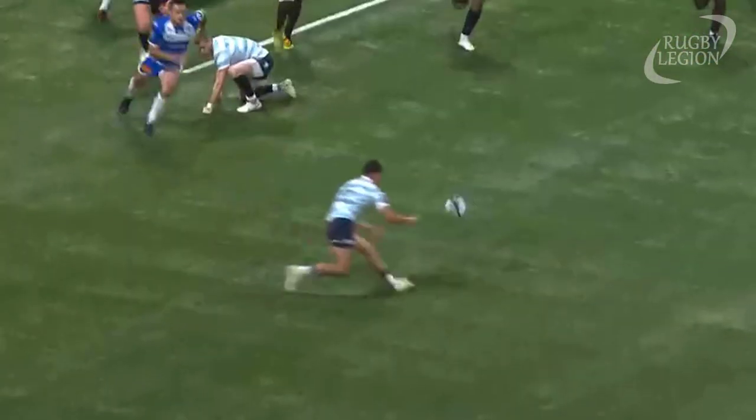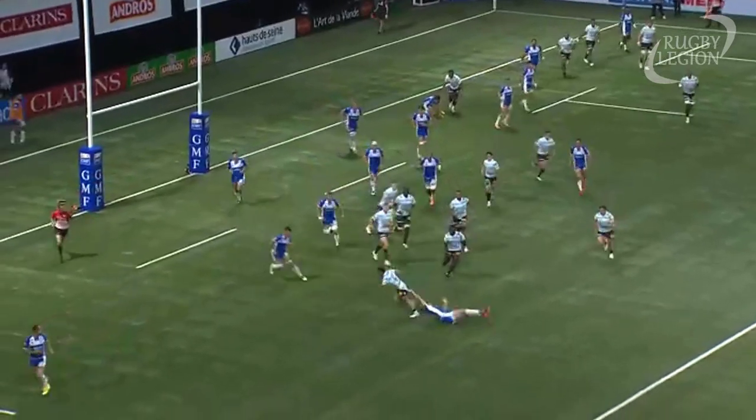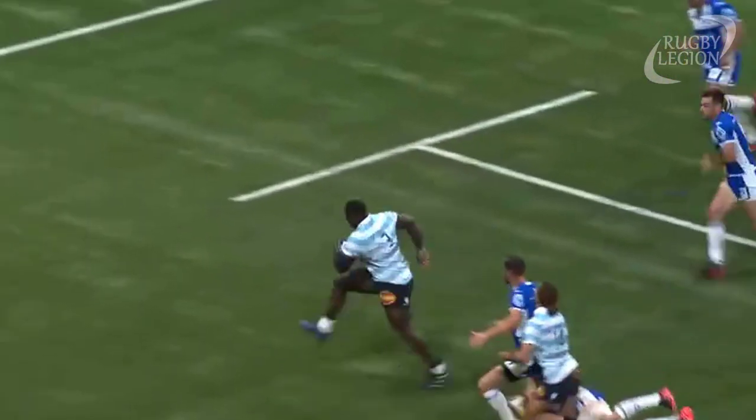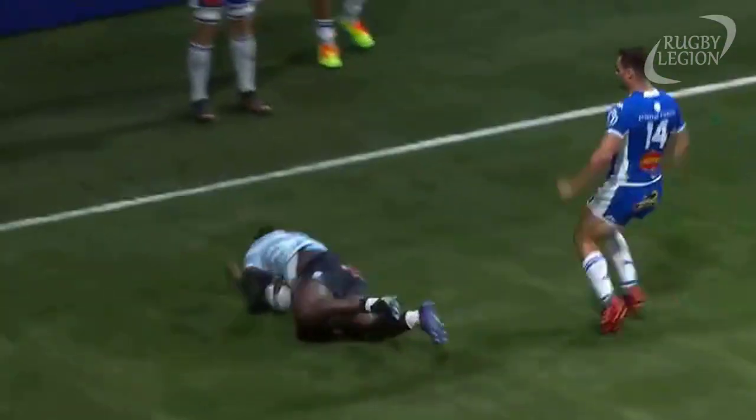Nice from Russell, not so nice in fact. It went behind the man he was intended to get it to. Max Spring is isolated. Support arrives. Wonderful stuff here from Sedate Gomez-Sarr.